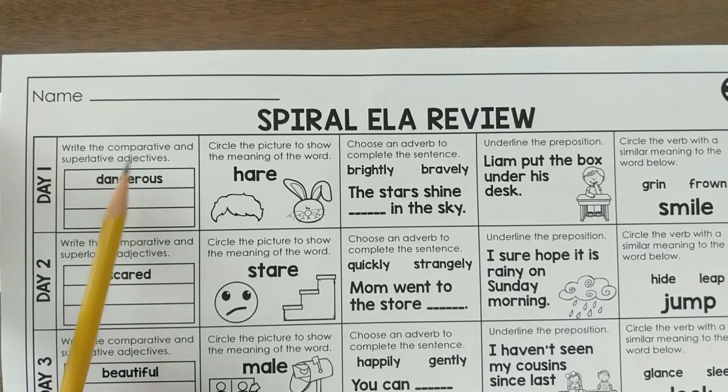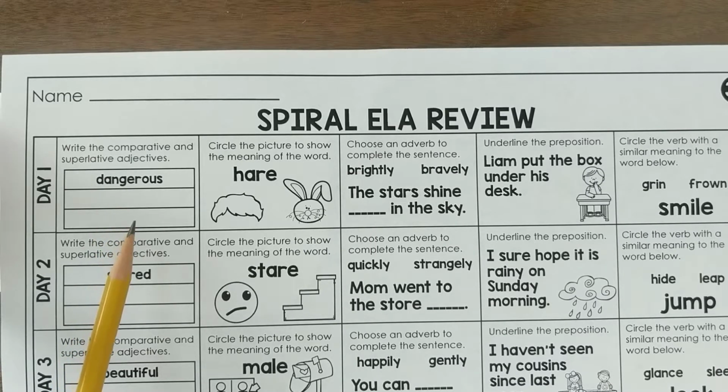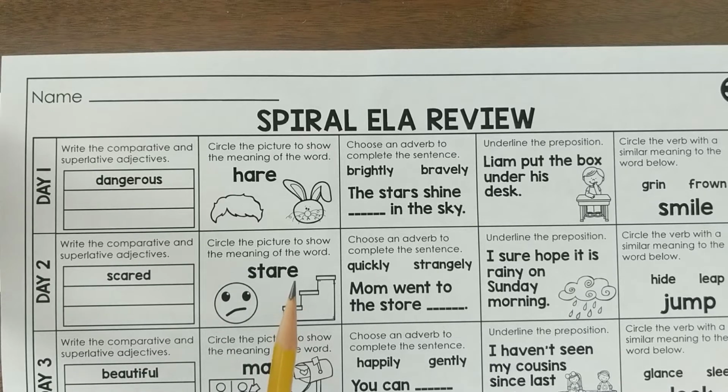We have been talking about comparative adjectives, and normally we would add on ER or EST when you're comparing two things or three things. But sometimes there are words that don't follow that rule. You don't just add ER onto the end to say it is more of that thing. Dangerous is one of those words that doesn't follow the rule. We don't say skydiving is dangerous-er than riding a bike.